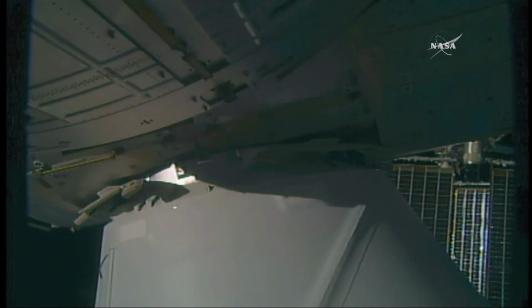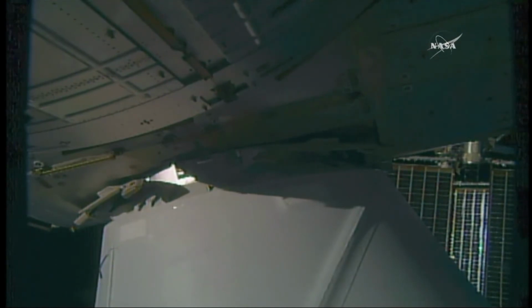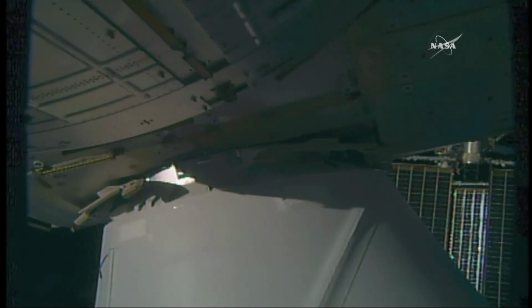Again, confirmed berthing of the SpaceX Dragon cargo vehicle today, 9:03 a.m. Central Time, just over the border of California and Oregon, 252 statute miles above the Earth.